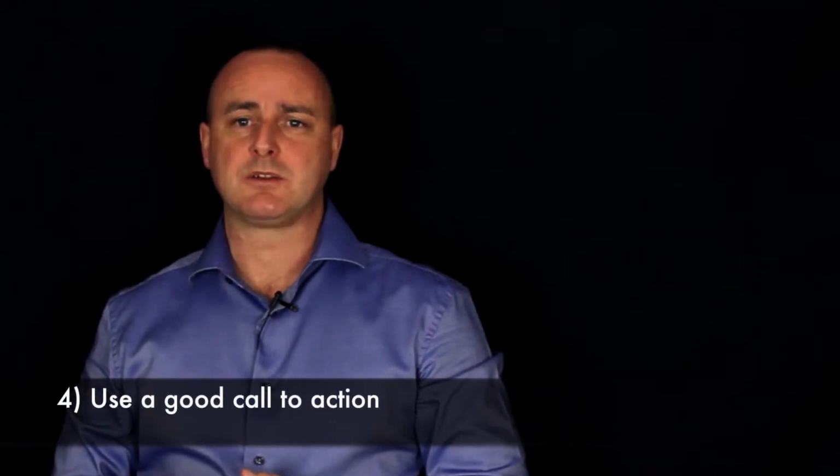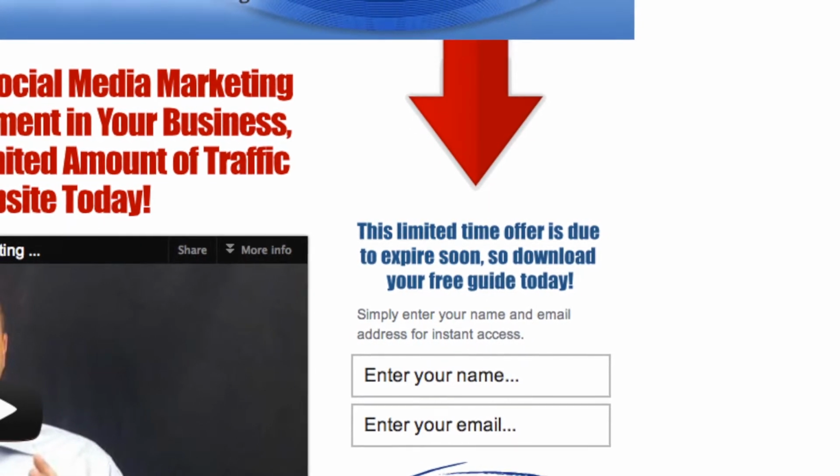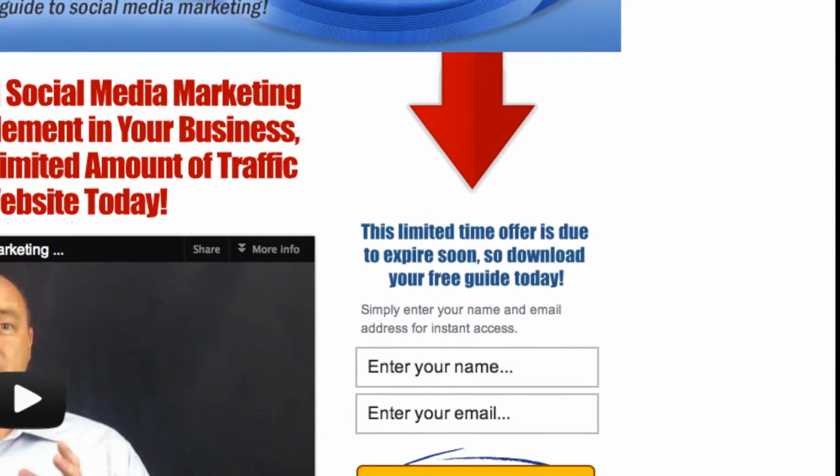So moving on to number 4, use a good call to action. Call to action on a site actually refers to a banner, a button, or it could be a type of graphic or a text that prompts a user to perform a desired action. It's typically aimed at converting a user into a lead. An effective call to action is really an essential part of any site. In spite of its importance, I come across many business websites daily that really do fail to take advantage of this simple yet highly effective concept.